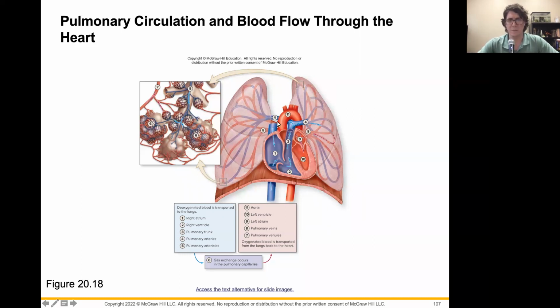Now, because we are moving the blood more slowly, that means we're going to be dealing with a lot less pressure. Less pressure means the blood vessels themselves, so our pulmonary arteries, don't have to have nearly as much connective tissue. They don't have to have nearly as much elastic tissue in particular. They're under less stress, so that means they don't need to stretch nearly as much.